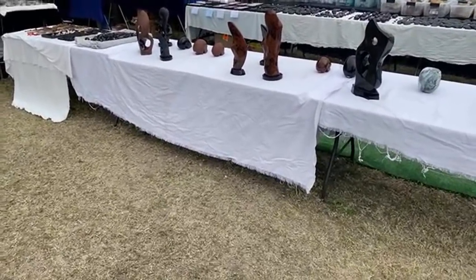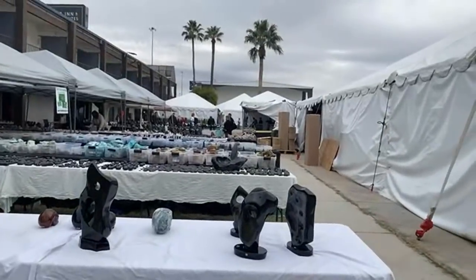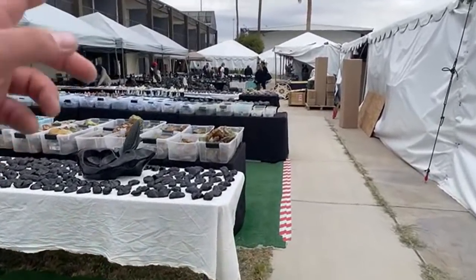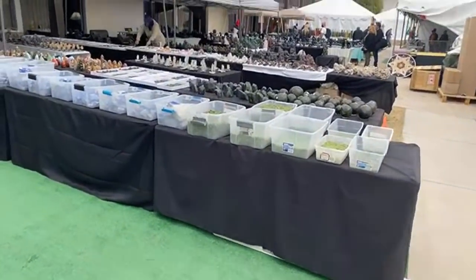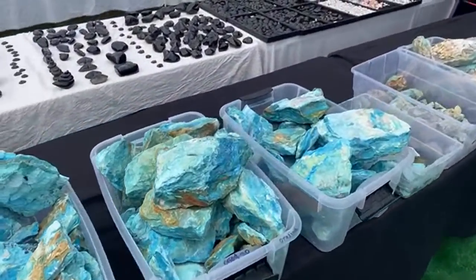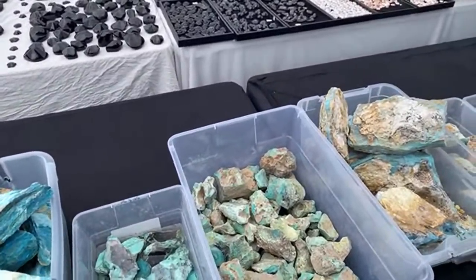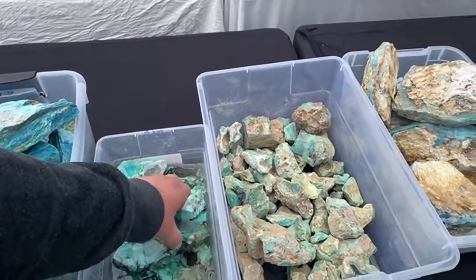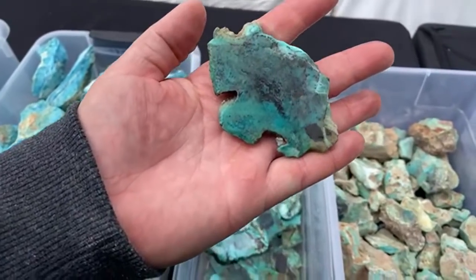glue-filled Turks. There's two types of different stabilized turquoise. There's glue-flavored turquoise, and then there's turquoise-flavored glue. I like them both. I prefer to work the glue-flavored turquoise. The turquoise-flavored glue makes me sick. Literally, not joking, it makes me ill when I cut it. It's poisonous, it's glue. This is neat. It's like a buffalo.